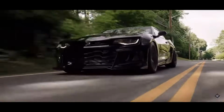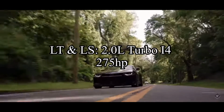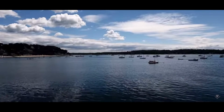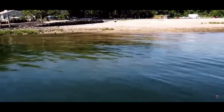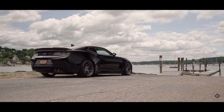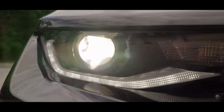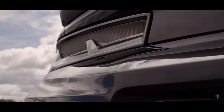Now, the trim levels for this car are a little bit confusing, but here's how they work. They start with the LT and the LS trim, which are pretty much exactly the same, and they come with a 2-liter turbocharged inline-4, making a pretty good 275 horsepower. However, the thing that separates these two is that the LT trim also got the option of a 3.6-liter V6 that made 335 horsepower. So the LT is the way to go if you're going on a budget, but the LS trim is the way to go if you just want that inline 4.